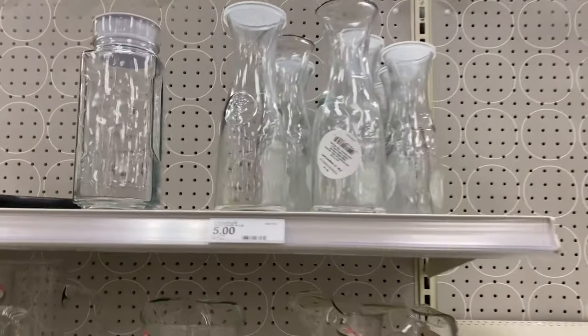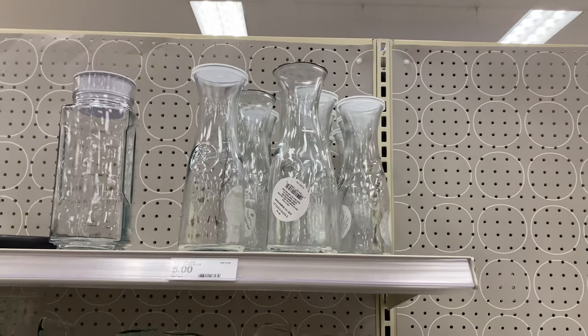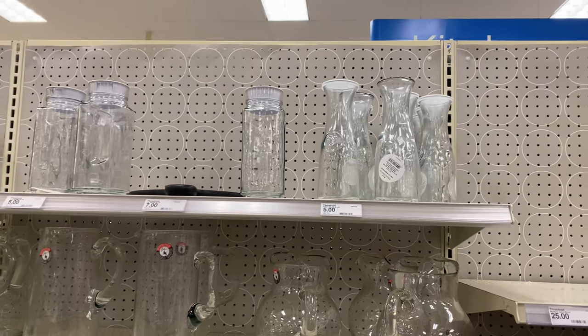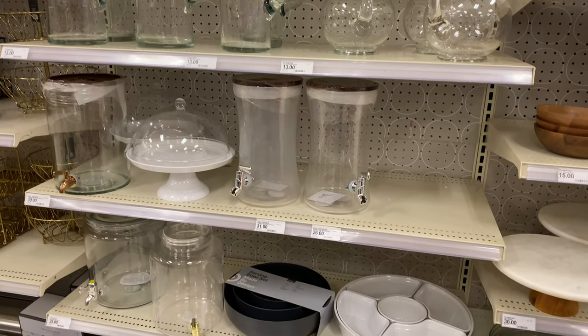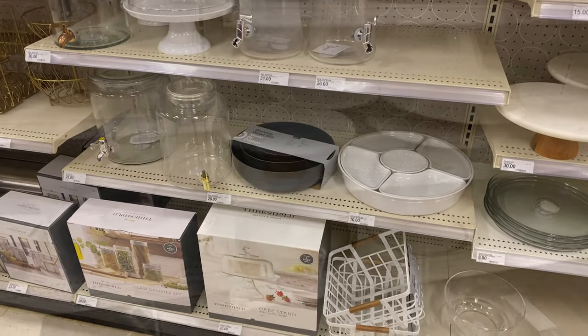I like to use essential oil diffusers, and I like to put room temperature water in my diffusers, so I keep some just in different kind of little jars. So that's cute. Those are $5. You could use those beside your diffuser. They have some really pretty glassware here and some little beverage dispensers. That'd be pretty if you did a lot of showers and things like that.